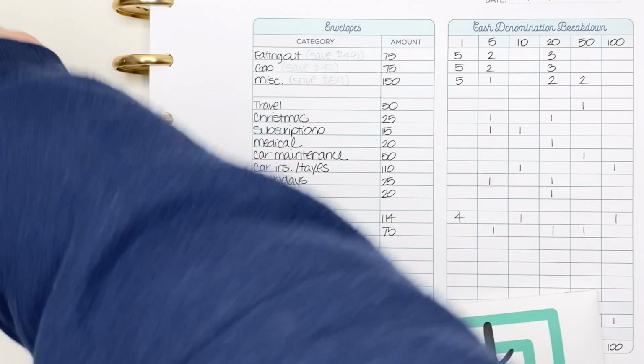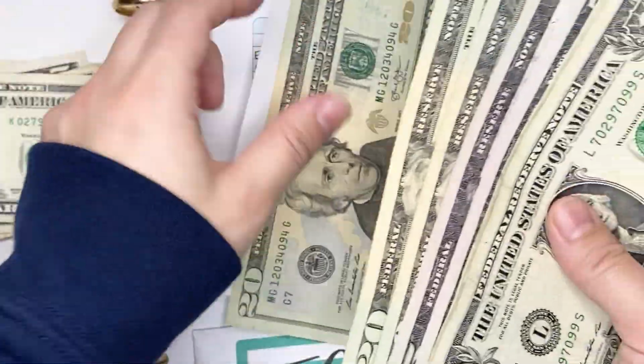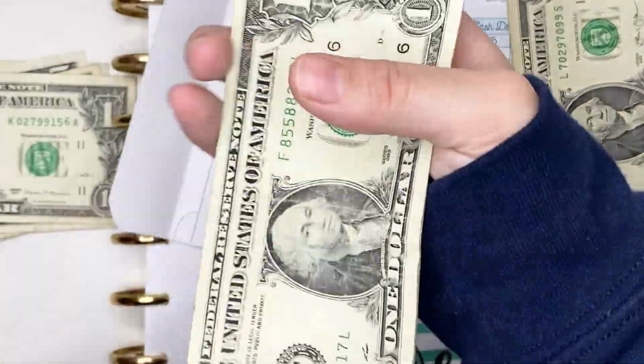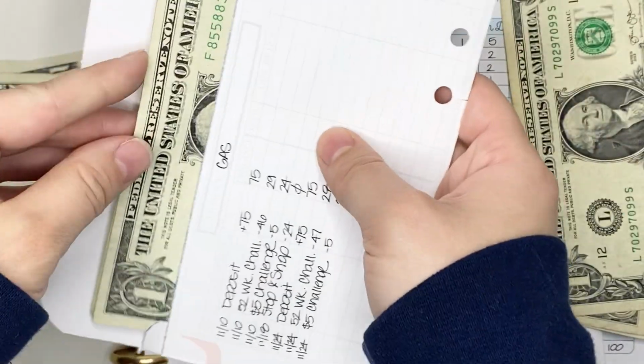Now for gas, we're pulling out 47. 20, 40, 45, 46, 47. And then what we should have left is 28. So 20, 25, 26, 27, 28. So now we're done with my gas envelope.